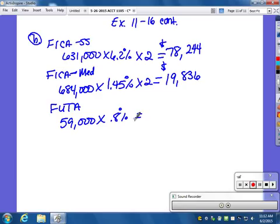Now this one we don't do times 2, because only the employer pays FUTA and SUTA. So how much is it? $472. And what about SUTA?